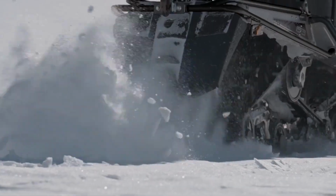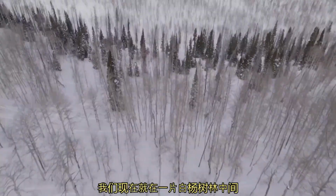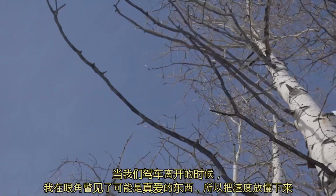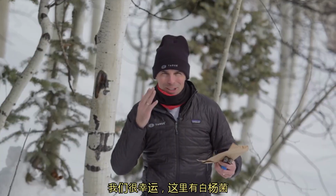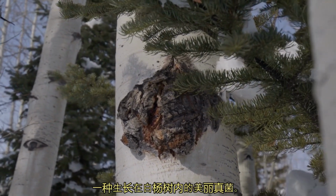We're here in the middle of an aspen forest, and as we were driving, out of the corner of my eye, I caught what might be true love. Slow down, and it is. Over here, a beautiful fungus that grows inside aspen trees.